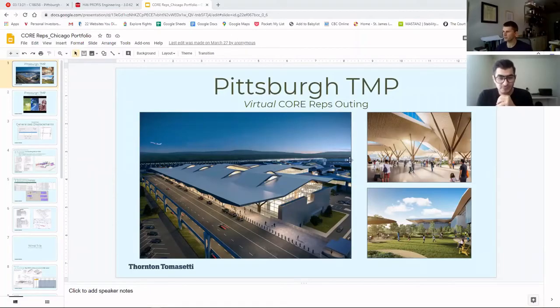Yeah, actually, the project I'm working on right now is an airport terminal, and it has a lot of architecturally exposed steel. So what's the name of this project you're working on right now? It's the Pittsburgh International Airport. I have a couple of images. I can share my screen. That would be great. This is a presentation I put together for a different topic.